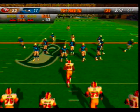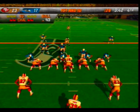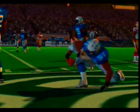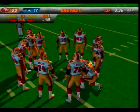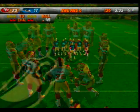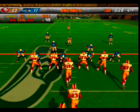Keep the throttle down. Receives the handoff. Witherspoon is there on the stop. Parker got the call on the draw. 6-yard pickup. Second and four coming up here on the 49-yard line.